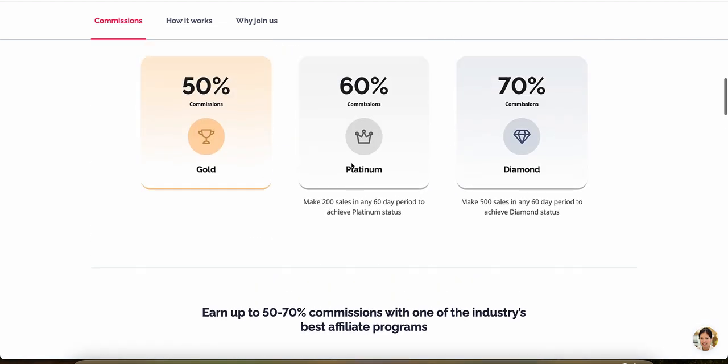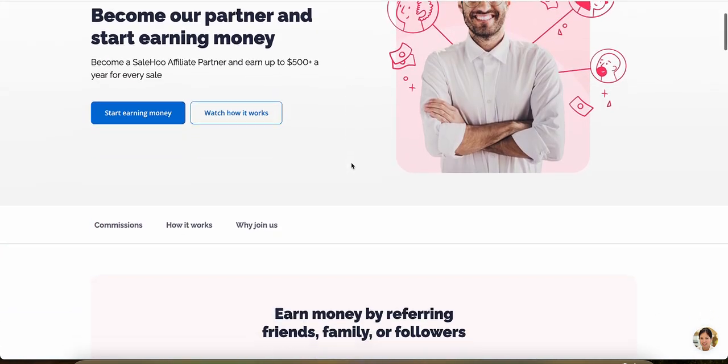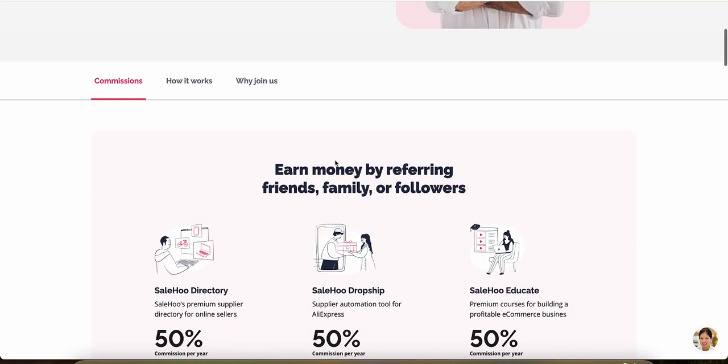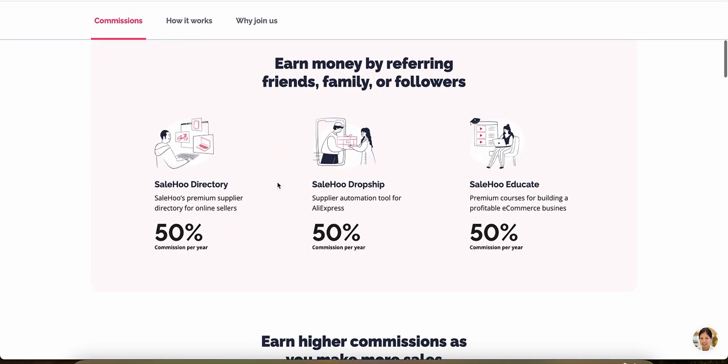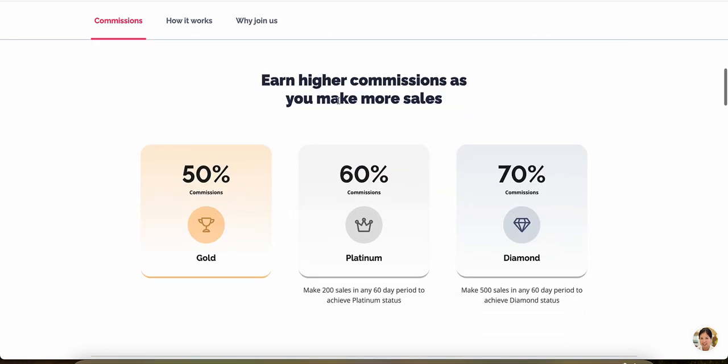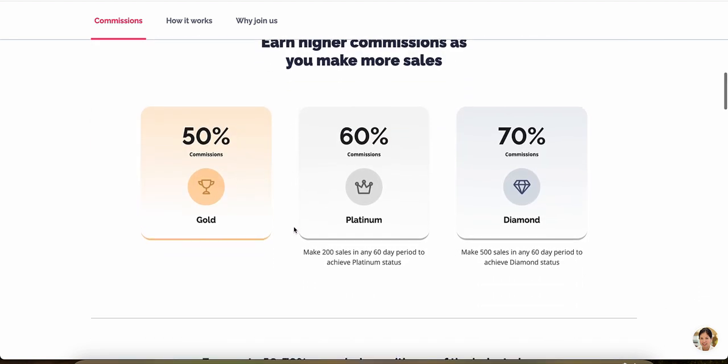Now you can actually make a lot of money. So let's see how much commission you can make. They tell you here that you can earn up to $500 a year for every sale, but you can make even more than that. So they have different products here. They have the directory, they have the dropship, and they have educate. And so each one of them, you can earn 50% commission per year. And then you can actually go even higher if you have more and more sales.